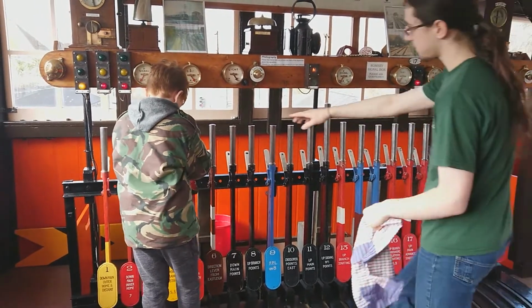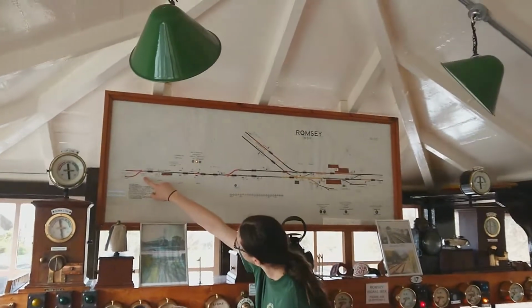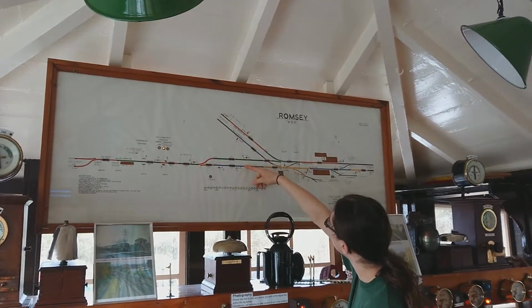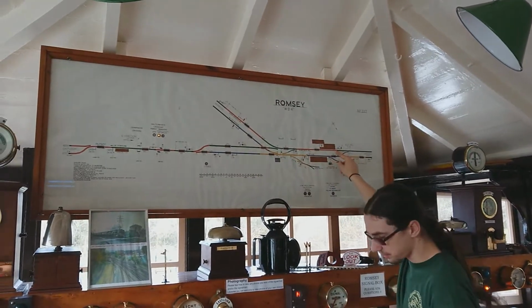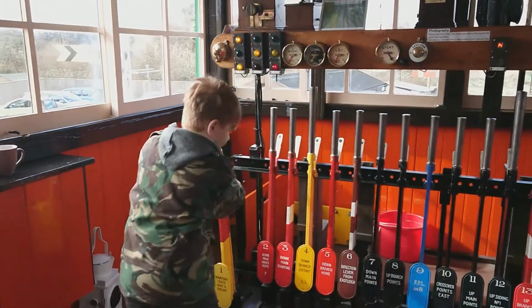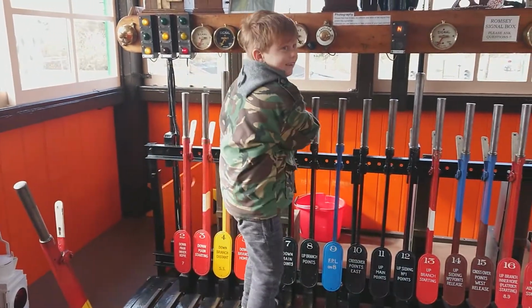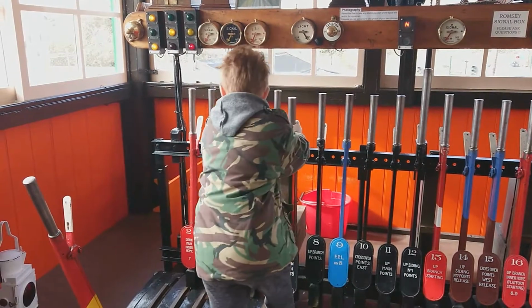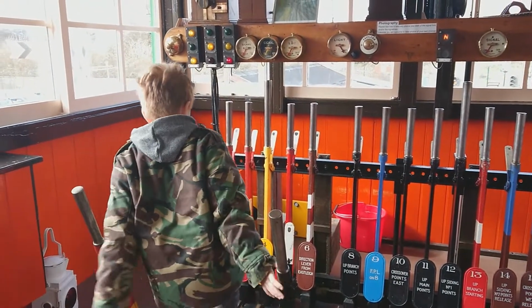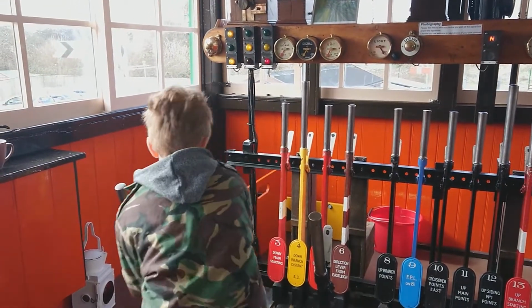So now, hold on, look where we have to go. We're going from Eastleigh. You have to pull number one, and you have to pull number two, and you have to pull number three. So, number one. I need to pull seven too. You do need to pull number seven. And number two. Then put seven back. You need to put seven back.